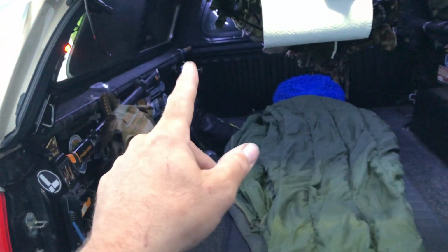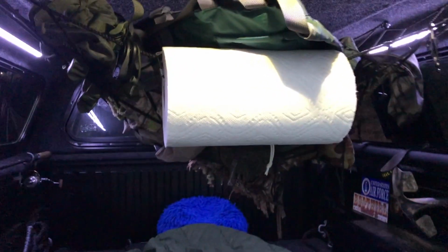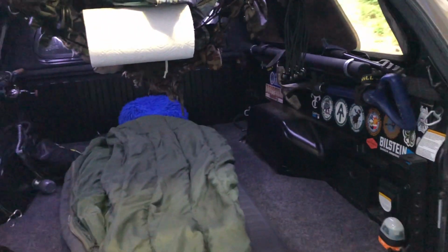I got a blow up mattress. I got a bed rug in here. Keep my shovel. I got an axe right here behind my fishing bag. And I got my gear net, which I'm a gear junkie. Everybody knows I'm a gear junkie. So, yeah, it's a comfortable little setup.